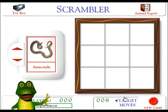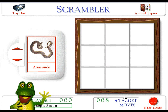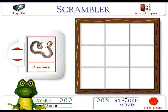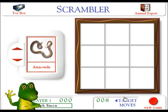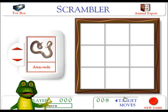In this game, you've got to unscramble some pretty scrambled up pictures. Choose a picture by clicking on the up or down arrows and then clicking the picture you want. I'll scramble up the picture, and you've got to sort out the mess. Drag each piece to where you think it belongs.